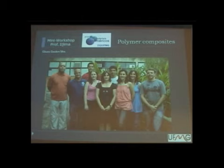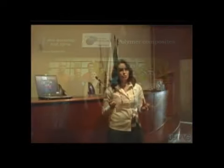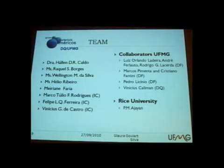So this is our group at the Chemistry Department, and we work with polymer composites. Our goal mainly is to think about everyday applications and new materials. Polymer and nanocomposites can have applications in the technological necessities from Brazil and the global market, for example in the oil and gas industry. These are the people working with us in the chemistry department. Some of them are here. And we have many collaborators with ongoing work in the physics department and also with Professor Ijima at Rice University in the United States.